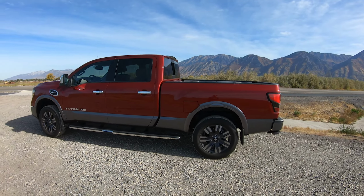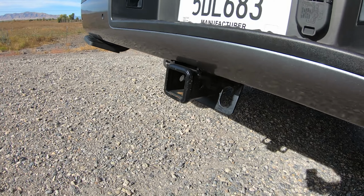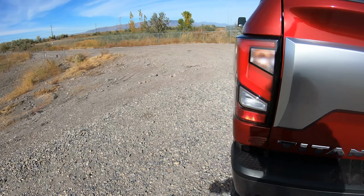All of the Titan XDs are four-wheel drive. All of the Titan XDs are crew cab with a 6.5-foot bed. They've basically gone to one size fits all for the XD. Maximum towing capacity is 11,000 something with this gooseneck, and 10.9 if you're just doing the bumper pull. It does recommend weight distribution over 5,000 pounds.